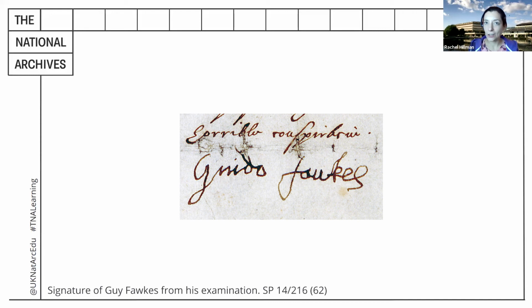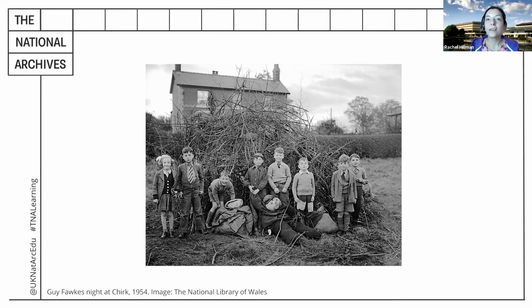Some historians argue that the plot itself may have been a government strategy to reduce the power of Catholics in society. Even today we remember Guy Fawkes Night with bonfires and fireworks. In some places, children make an effigy called a guy, which is burned on the bonfire. Historians still grapple with questions like, was Guy Fawkes actually the key plotter? Why is he singled out to be remembered on November the 5th? And is this why he is seen as significant?